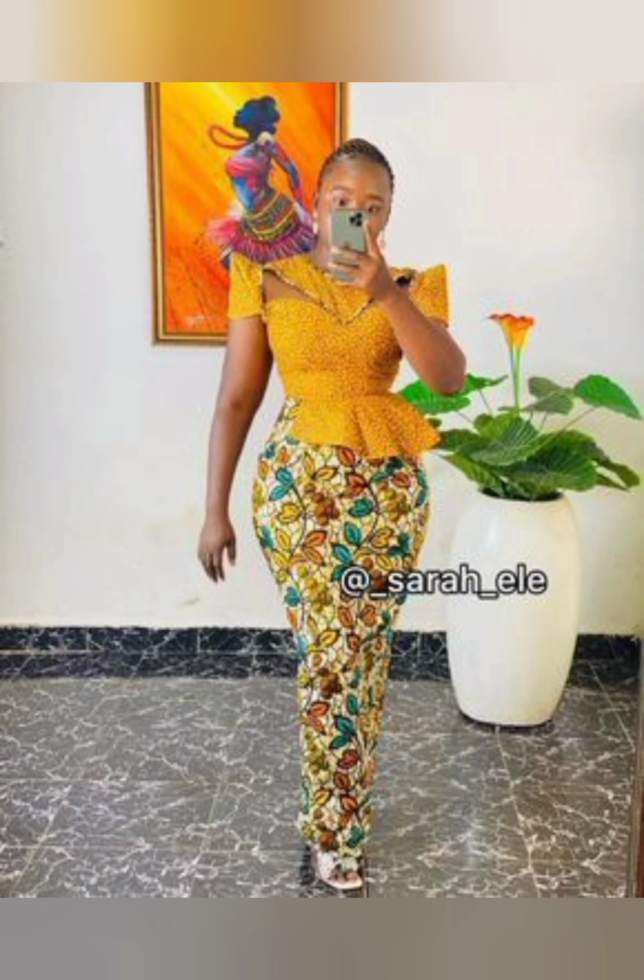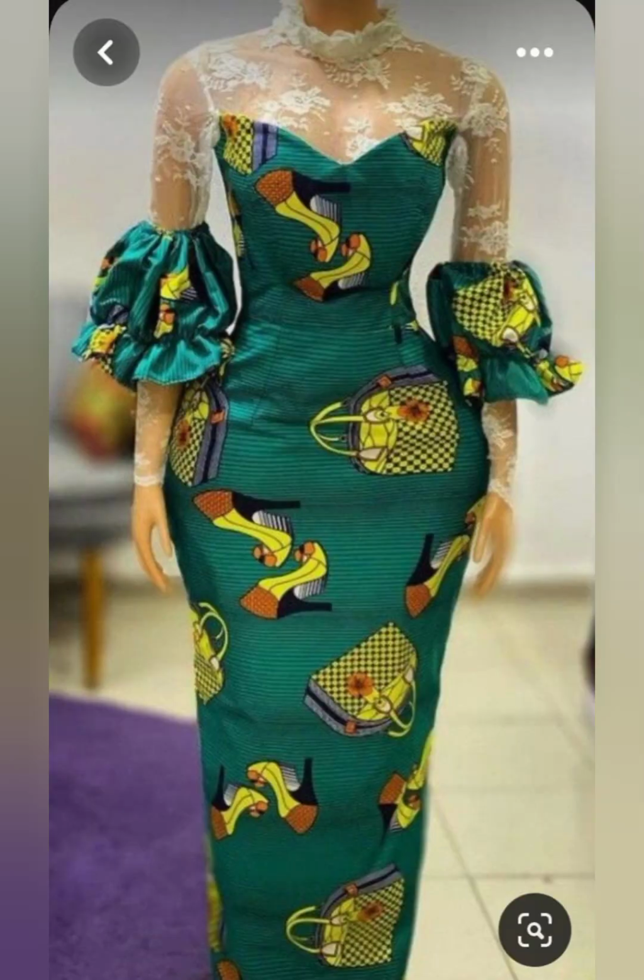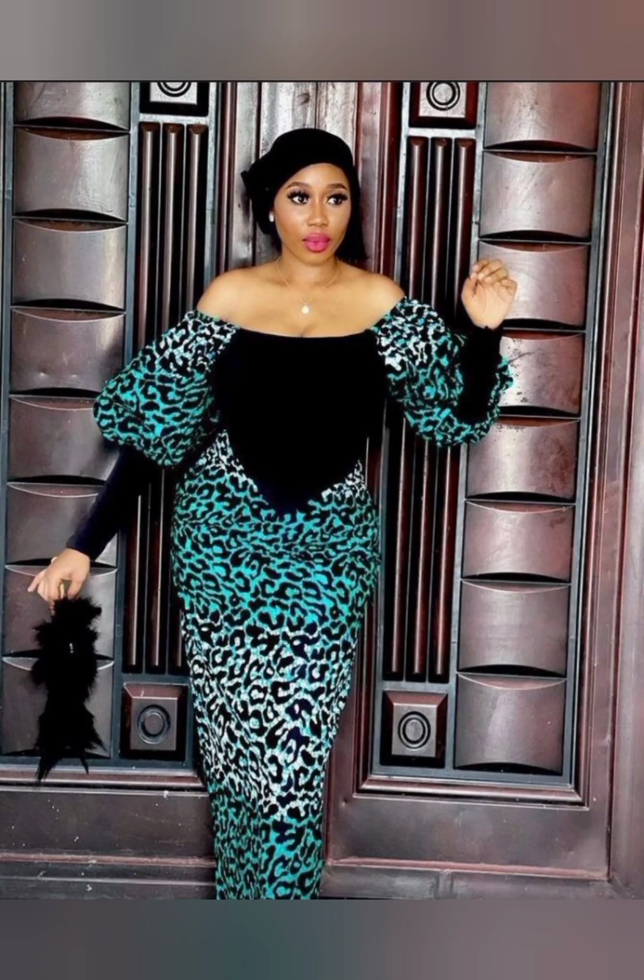These styles are so beautiful and they are very outstanding and breathtaking. These are newly trending Ankara designs. These are styles you can rock to any occasions of your choice and any party. These styles are very stylish and they are comfortable. You can see how well tailored and how well styled these beautiful Ankara designs are looking.